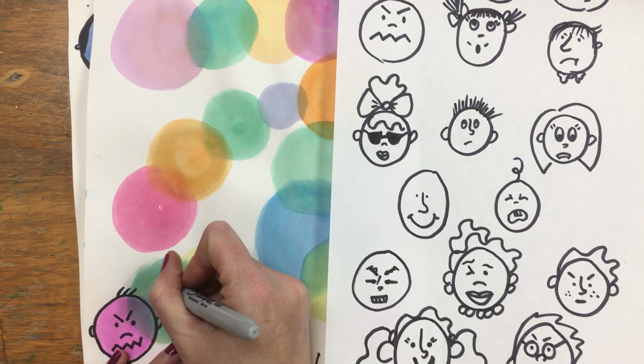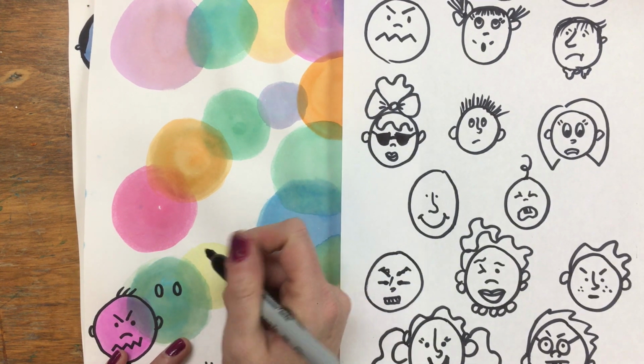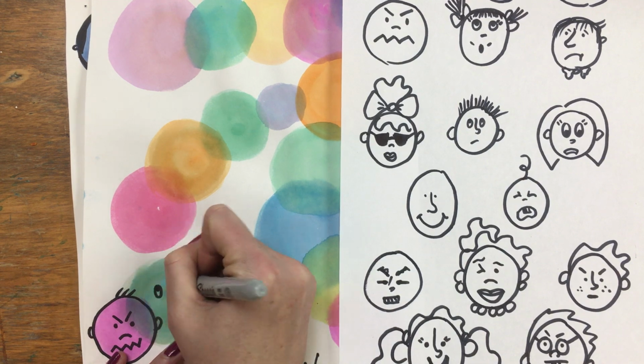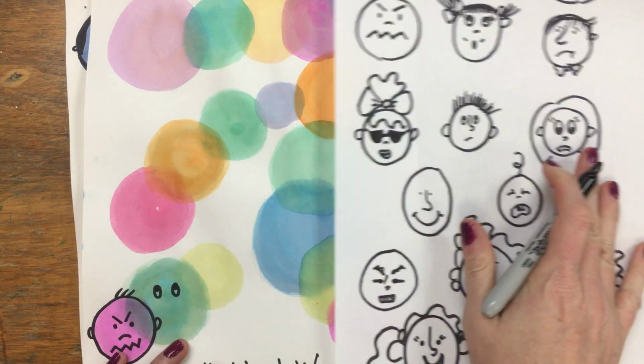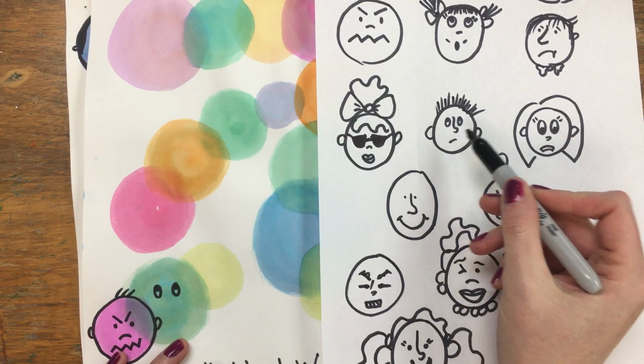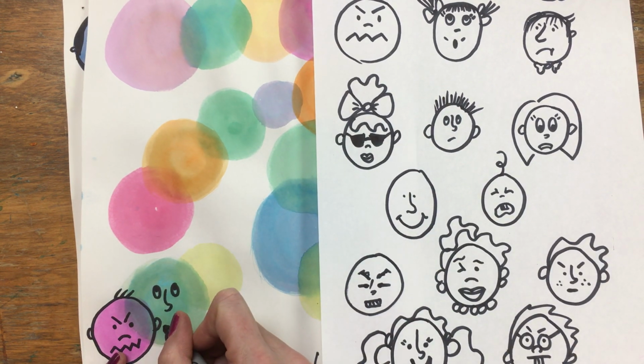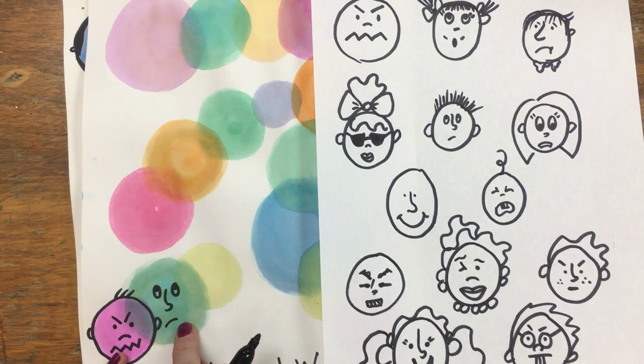First, I'm going to draw 2 circles. And if you look, the black dot is at the top of his eye. So I'm going to draw that. And his nose has a line and a little hump coming out. So I'll go line and a little hump. And his face looks a little bit unimpressed.